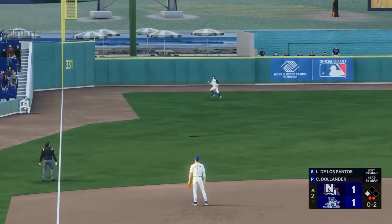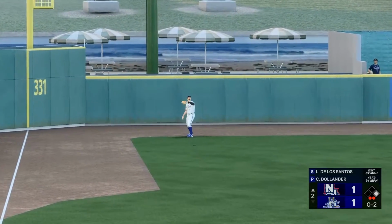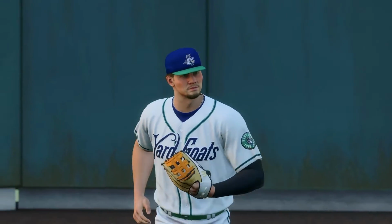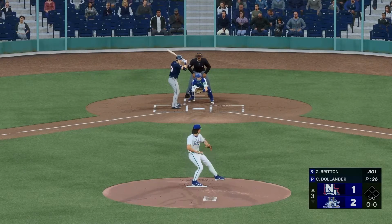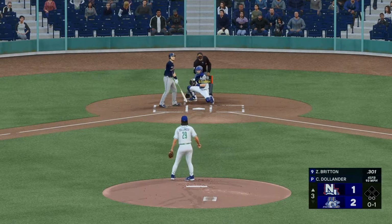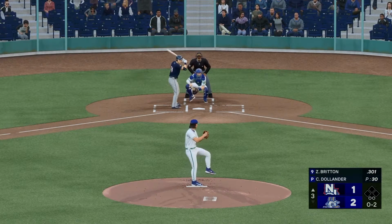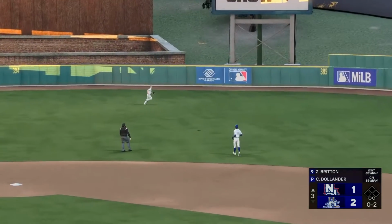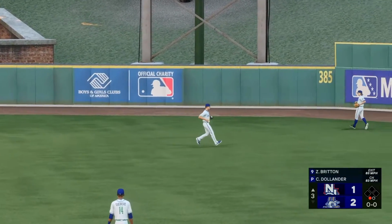Another ball lifted into the outfield. This time, looks like it's a little bit lazier. So we've got the out via Jordan Beck. Yard Goats once again putting another run on the board. So we're getting a little bit more in terms of run support in this game, which you like to see. Doesn't put as much pressure on your pitcher.